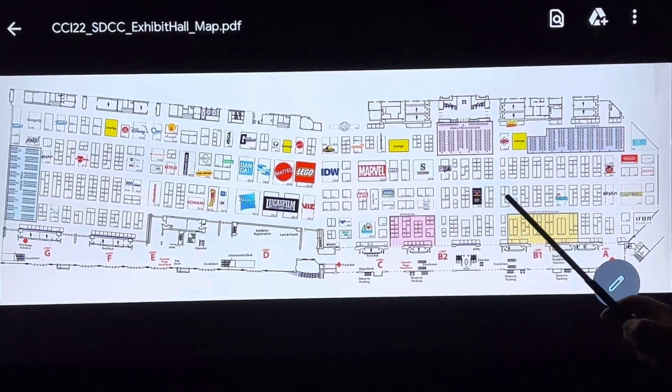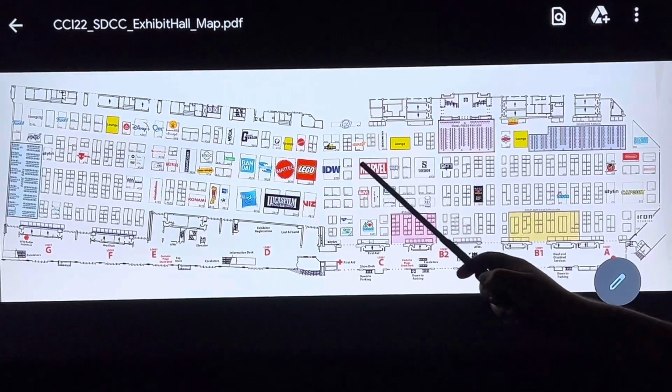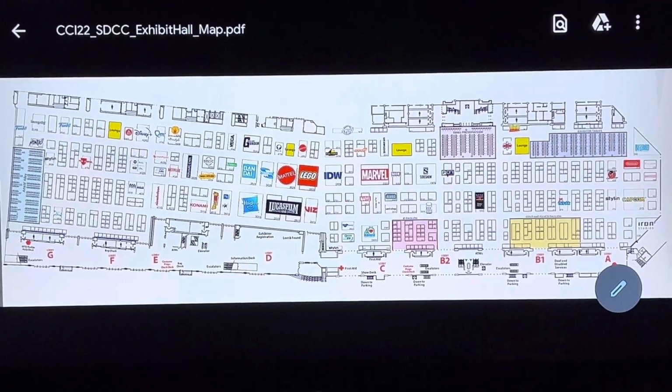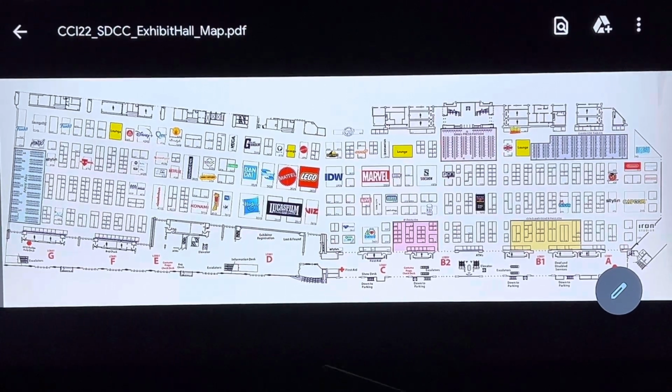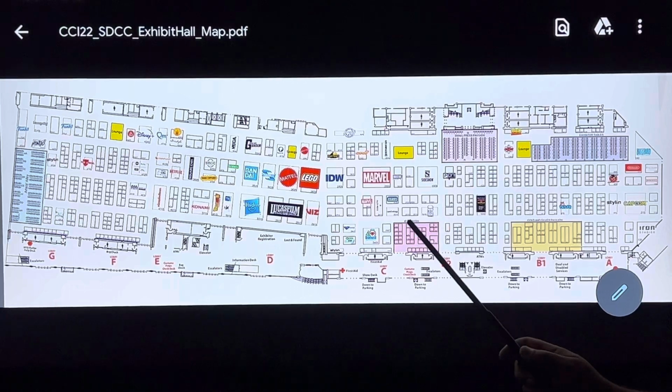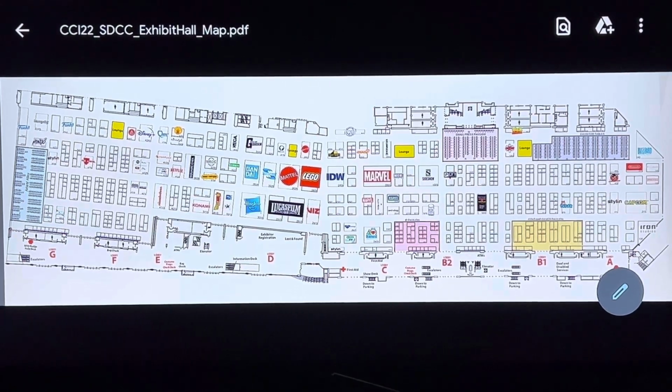Also, throughout all these booths, we have ones that are indicated by names like Lego and Mattel and Marvel, but obviously every booth at Comic-Con is pretty incredible. It takes so much work for exhibitors to be able to come to Comic-Con. It is not a cheap trip, with hotels and everything else.